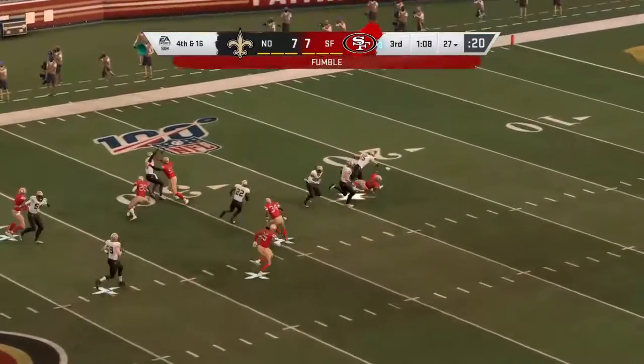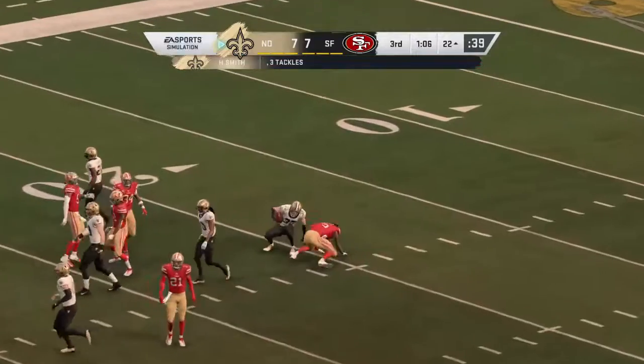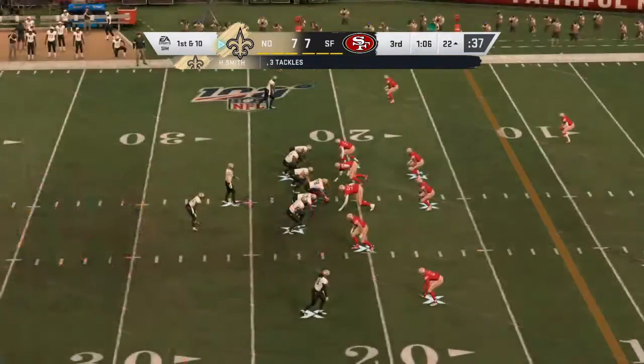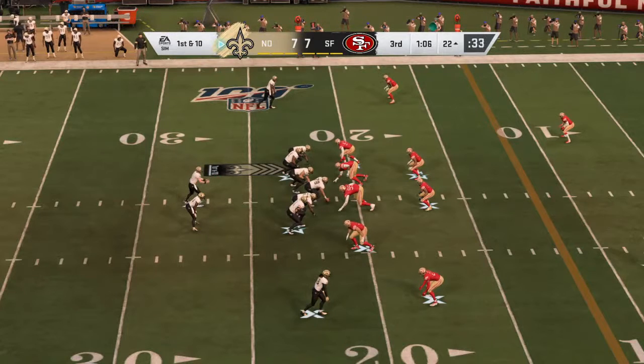Now a hit and a loose football. And this is picked up by the Saints. And a terrific return as he takes this thing all the way down near the 20-yard line.